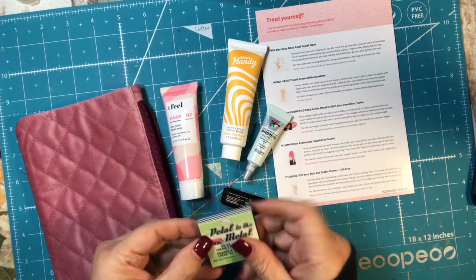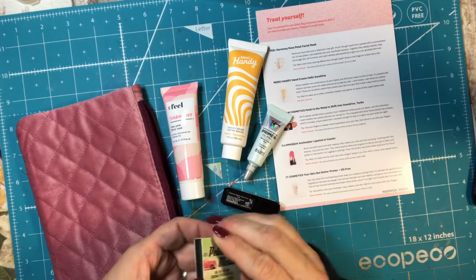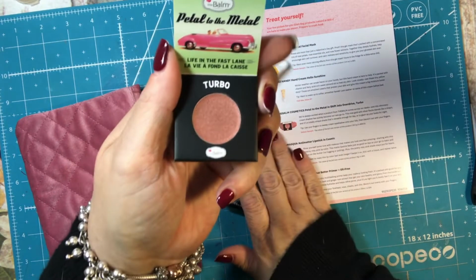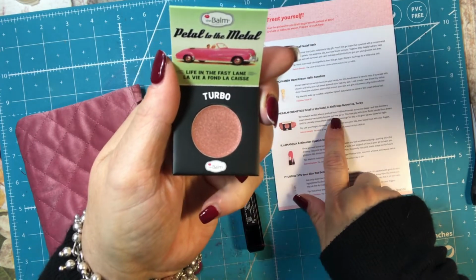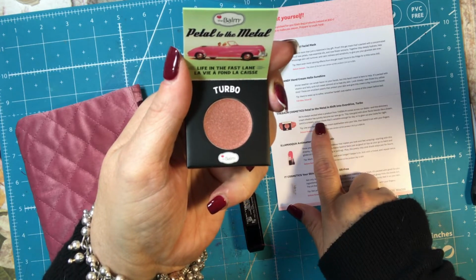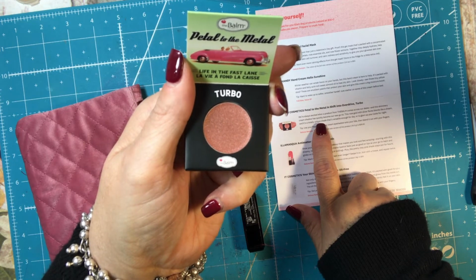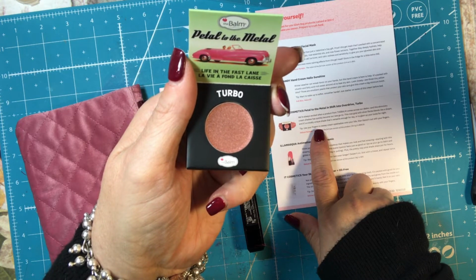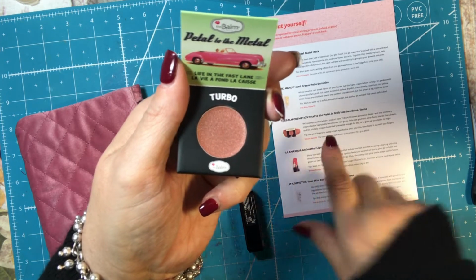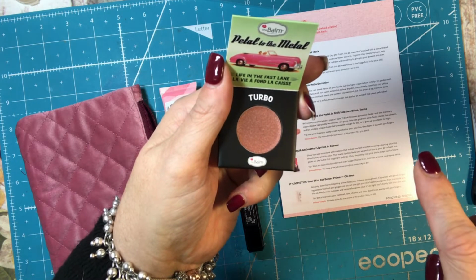So let's start with that one, I guess. Let's see. It says, we're always excited. Oh, I'm not opening it right. Ooh, it's in the color Turbo. We're always excited when a product from theBalm comes across our desks, and this shimmery cream eyeshadow has quickly become a new go-to. This rose gold with silver flecks blends like a dream and is a totally unique shade that's versatile enough for day or to glam up your looks for night. Use your fingers to sweep cream eyeshadow onto your lids and blend it out with your fingers.